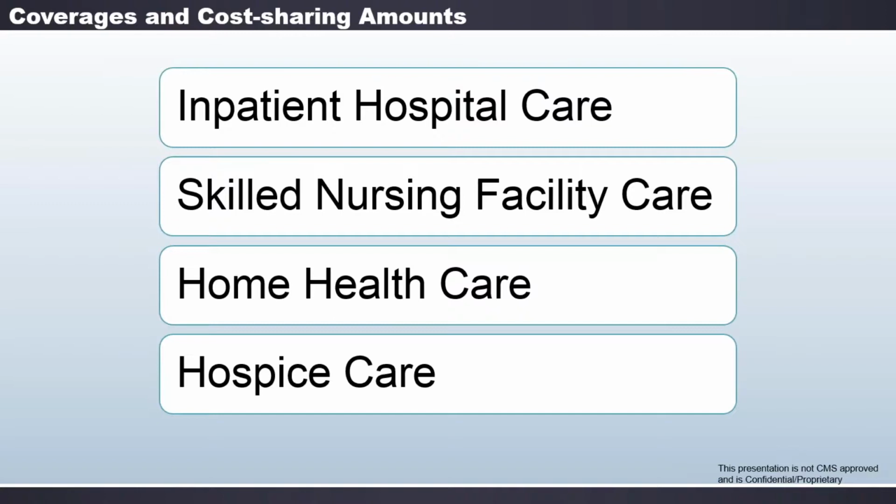Coverage and cost-sharing amounts. You have inpatient hospital care, skilled nursing care, and then you also have home health care and hospice care. Hospital insurance helps pay up to 90 days in a network hospital in any benefit period, subject to a deductible. The first 60 days are covered at 100% of approved charges after the deductible is met. So they have to make sure that they meet that deductible first.